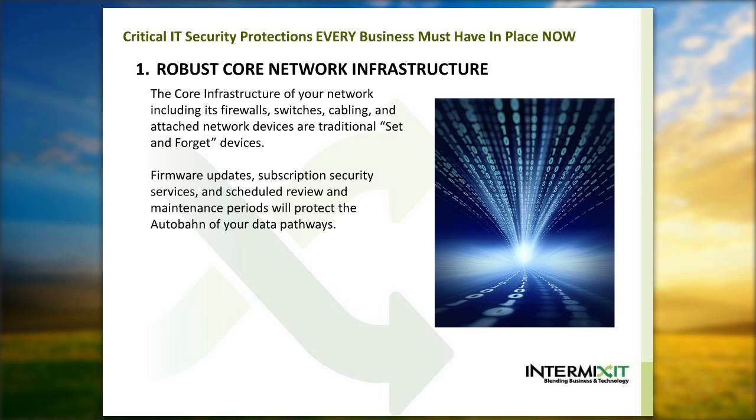And really there's maintenance, there's recurring things with firmware updates, subscription security services, and of course scheduled review and maintenance periods that protect the Autobahn of your pathways, if you will.